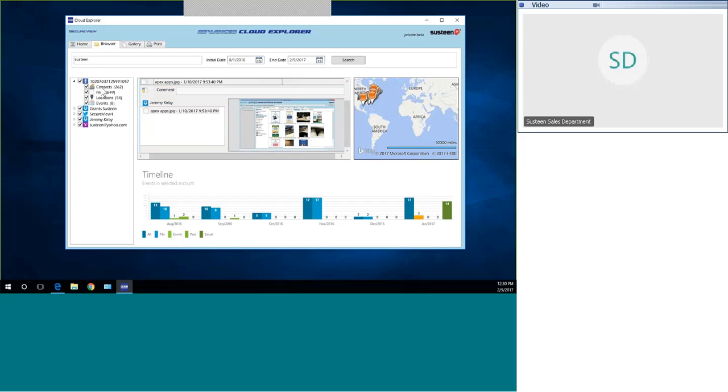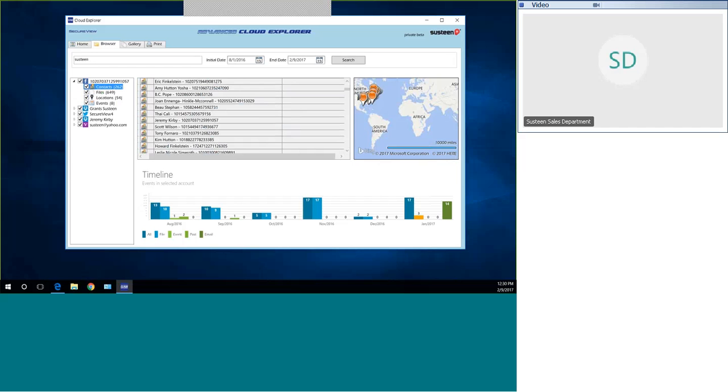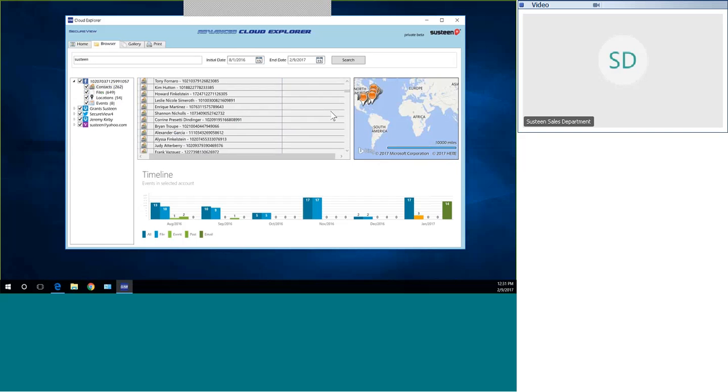Now, you don't have to use the timeline even though it's there. You can literally click over here in the tree. You can come down. This will take a minute to load, but you can go through everything individually. So now you can see every contact that they have on their Facebook, their different Facebook information, all files. And we'll give this a second to load for you guys too.